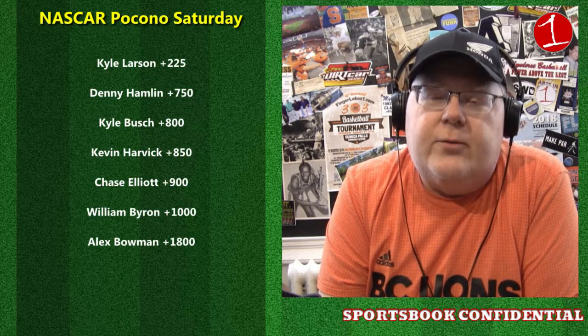So if you look at the odds, Kyle Larson is a Hendrick car. He's the favorite again. Denny Hamlin is the Joe Gibbs car, and he's the second favorite. Denny Hamlin, Kyle Busch, and Kevin Harvick are the 3 drivers that have the best course history at Pocono. They've always done well. But I don't think I could put money on them to win this race unless these other cars wreck, because the Hendrick cars are just so dominant right now.